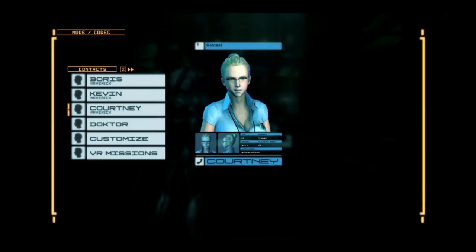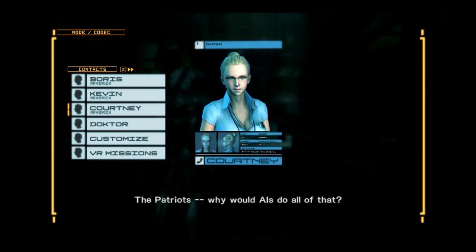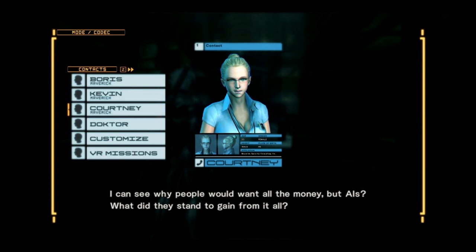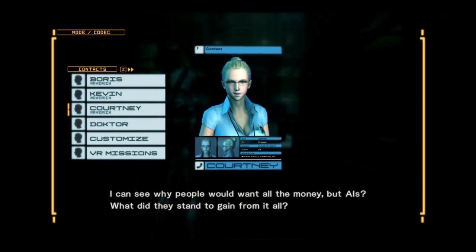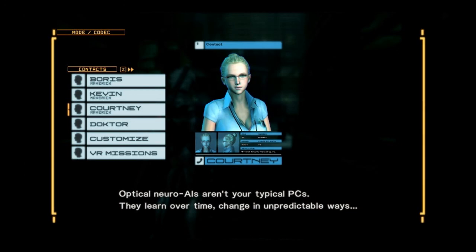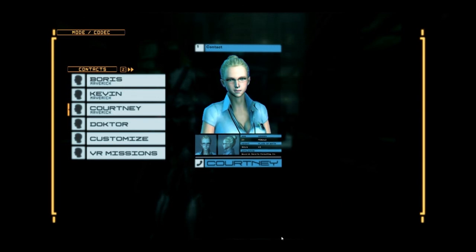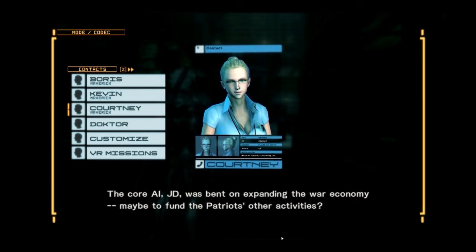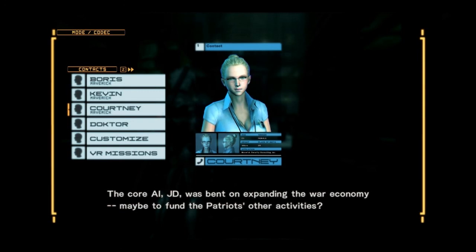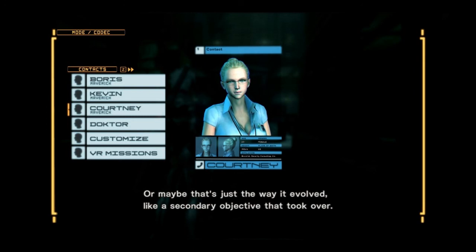All right, then. Hey, Raiden, let me ask you something. The Patriots. Why would AIs do all of that? I can see why people would want all the money, but AIs? What did they stand to gain from it all? Who knows? Maybe they didn't even know. Optical Neuro AIs aren't your typical PCs. They learn over time, change in unpredictable ways. The core AI, JD, was bent on expanding the war economy. Maybe to fund the Patriots' other activities. Or maybe that's just the way it evolved, like a secondary objective that took over.